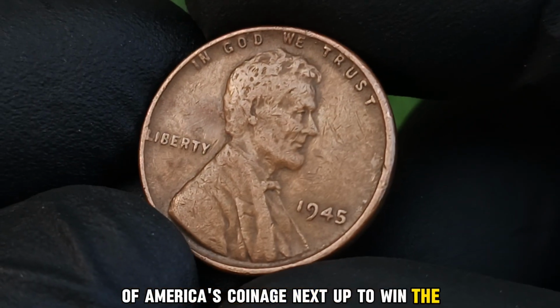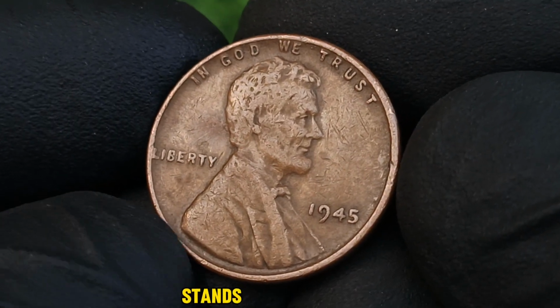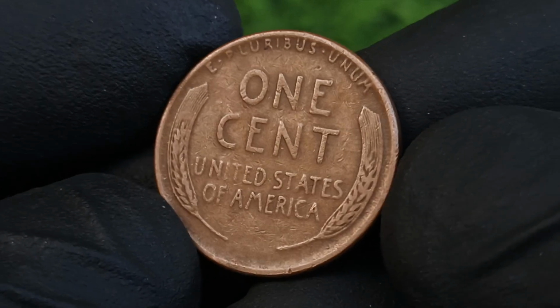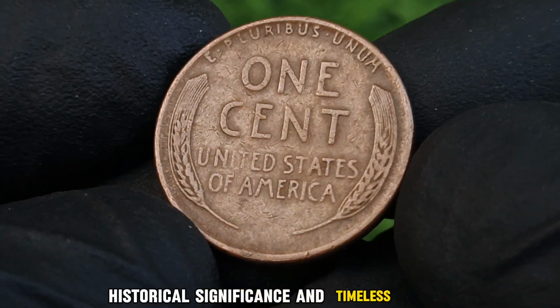Next up, the 1945 United States Abraham Lincoln Wheat Penny stands as a fascinating and highly sought-after piece in numismatics, captivating collectors with its enduring historical significance and timeless design.